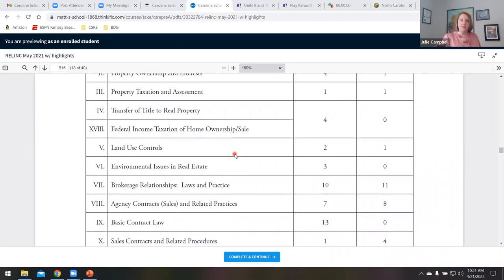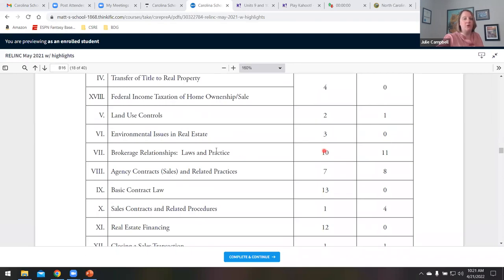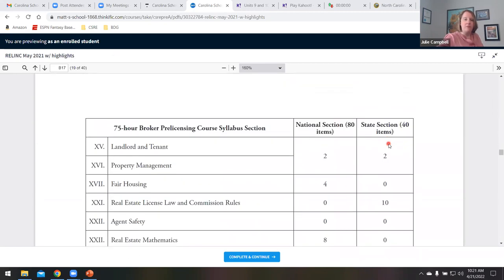While this is for the state exam, it's safe to say that the weight of this outline is also going to apply for my exam. I'm not going to give you the exact number of questions you're going to see on each topic, but the weight is the same. So for my exam, are you going to have a lot of questions on brokerage relationships? Yes. So you can use this to help prepare for mine as well.